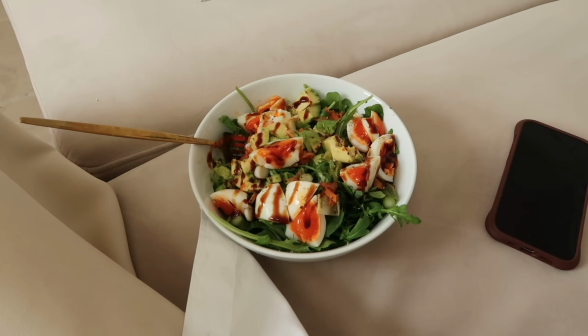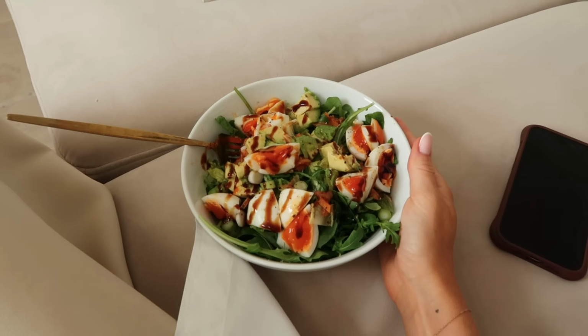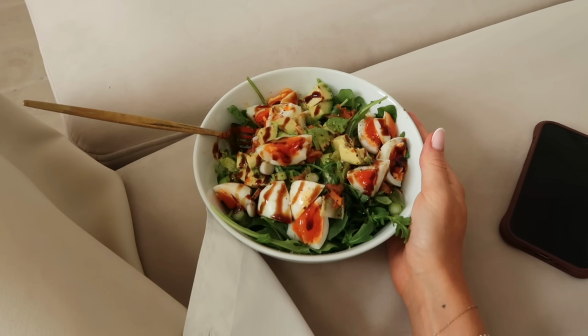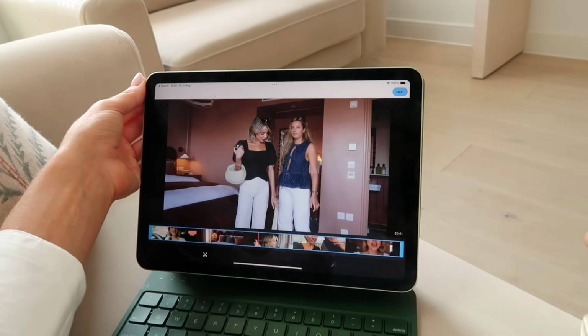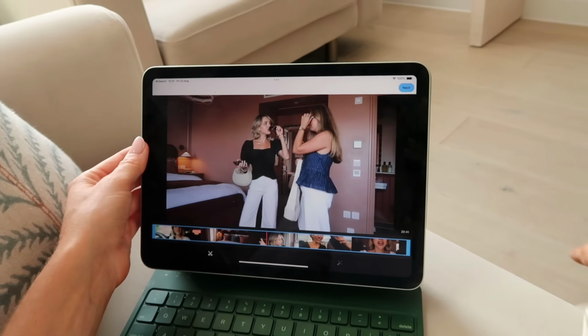The colour of those yolks are incredible. This is a quick egg avo salad with kimchi and balsamic vinegar whilst I upload the Margate vlog. How cute. Honestly, this was just such the cutest little night away.